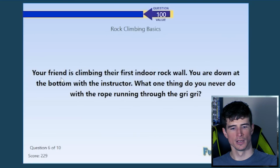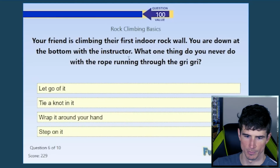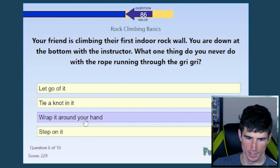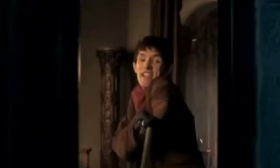Your friend is climbing their first indoor rock wall. You are down at the bottom with the instructor. What one thing are you never going to do at the bottom with the gri-gri? I mean, you would never tie a knot in a gri-gri, right? Let go of it? Do not let go of the rope.